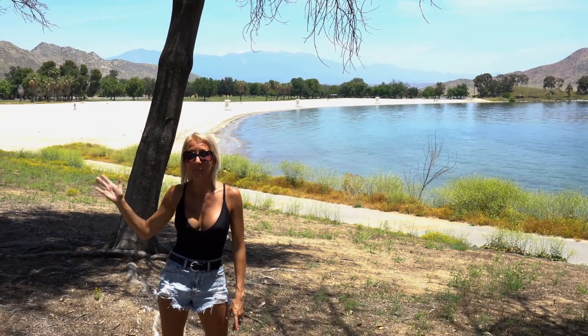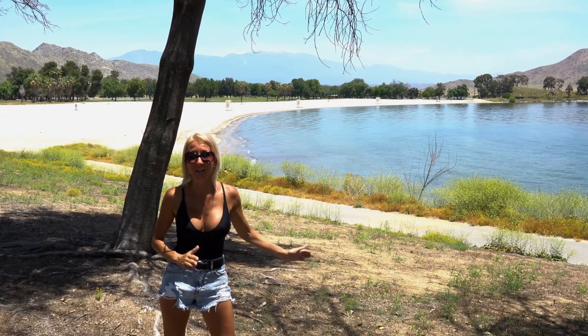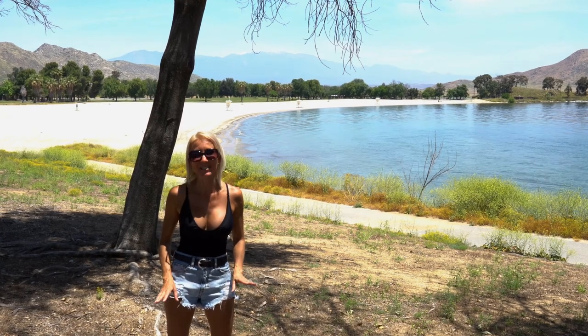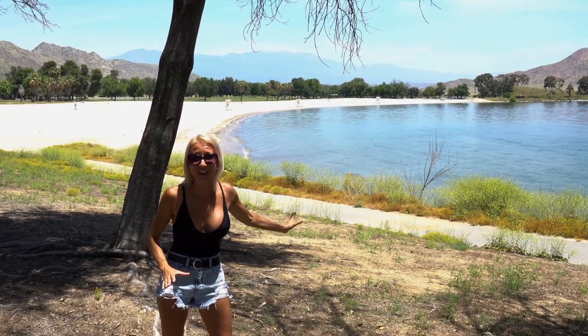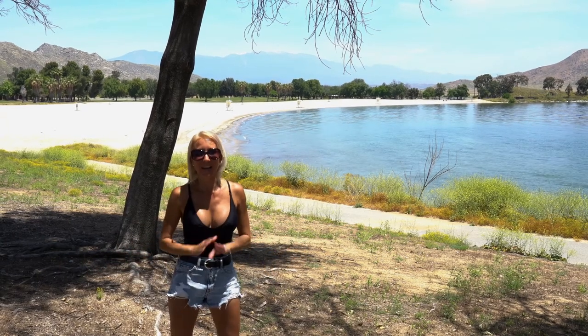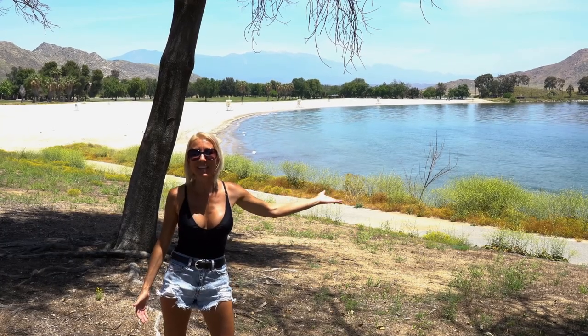Parking lot. We parked up there and we walked the entire beach down to the water. The sand was piping hot. We were just wearing our sandals and it was a really hot day. And the beach area was extensive. It was so long. We're happy to see that with all the rain we've had, it's filled up the lake. It's really beautiful.